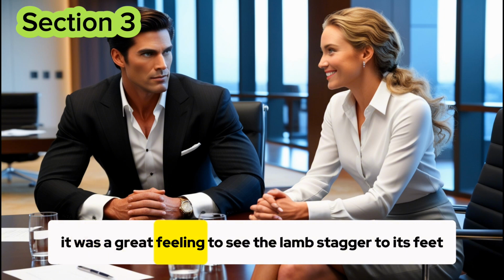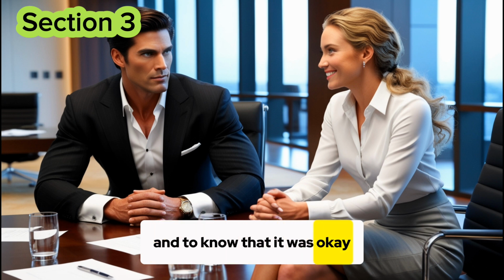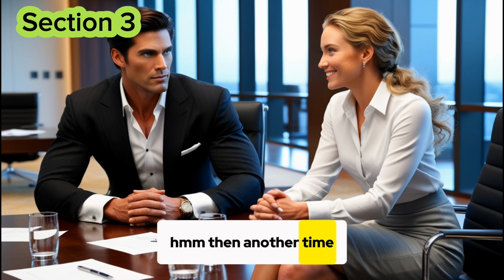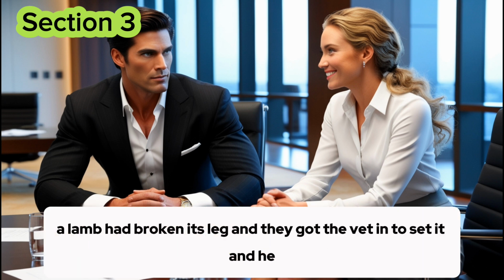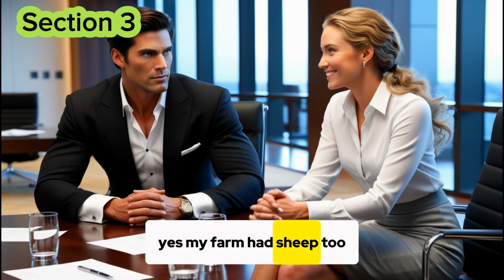It was a great feeling to see the lamb stagger to its feet and start feeding almost straight away, and to know that it was okay. Then another time, a lamb had broken its leg, and they got the vet in to set it, and he talked me through what he was doing. That was really useful. Yes, my farm had sheep too.